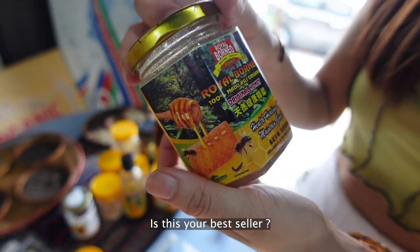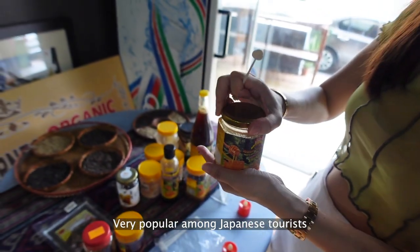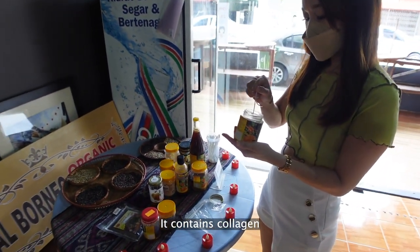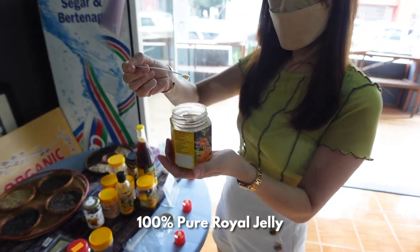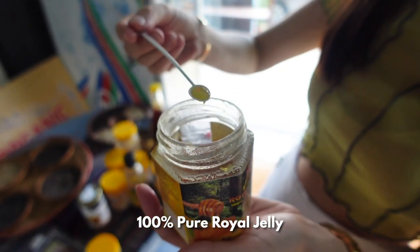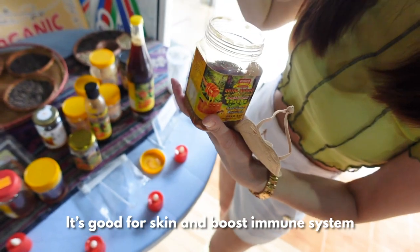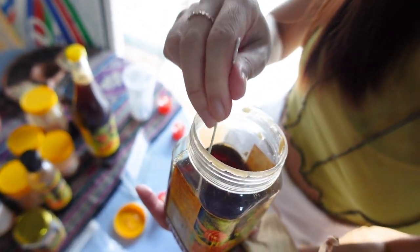Okay, so this is like your best seller? Yes, actually they are. For the Japanese tourists, it's quite popular, because of the collagen. This is mostly the product claim they have. This product contains royal jelly, right? Actually, there is 100% royal jelly. It's really there, and it's good for your voice.